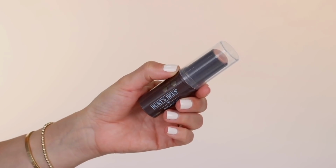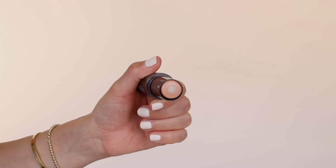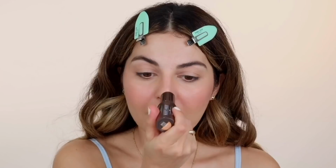For my highlighter, I'm gonna go in with my Burt's Bees Cream Highlighter. This is so pretty, look at that. It has a little sheen to it, and it looks really natural on the skin. So I'm just gonna put a good amount and then blend it in. Just a little on the nose. It's a very natural skin-like formula.